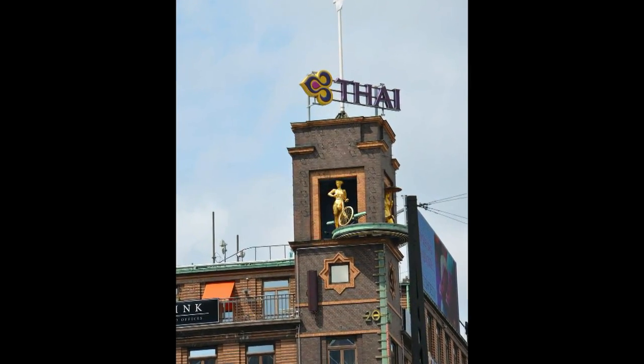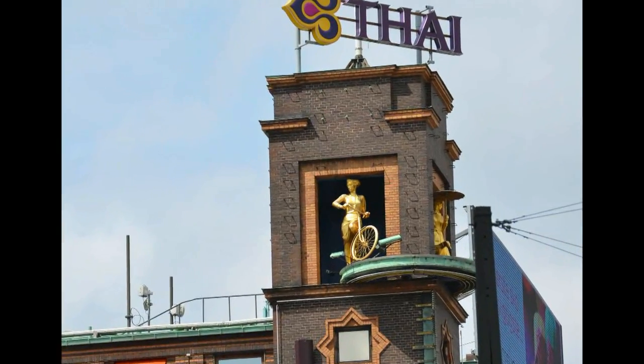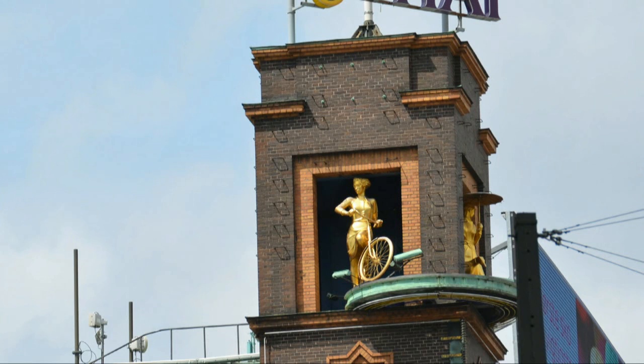The golden weather girl is on her bicycle, letting passers-by know that the weather is fair, but when the weather is set for rain, another sculpture rotates to the front, depicting her with an umbrella walking her dog.